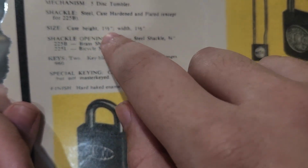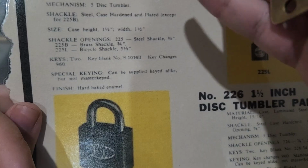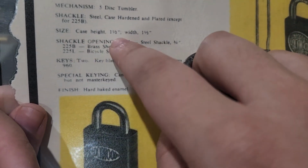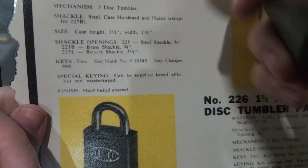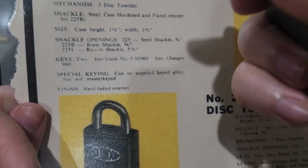The size is 1.5 inches with a height, size, height 1.5 inches, width 1.5. I did not measure this beforehand, so I'm not sure how accurate that is.